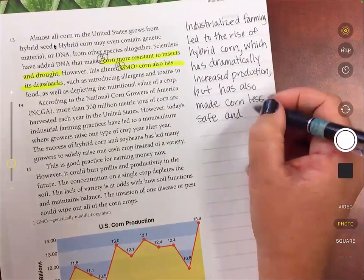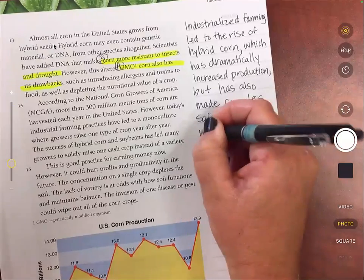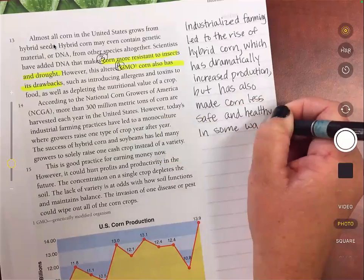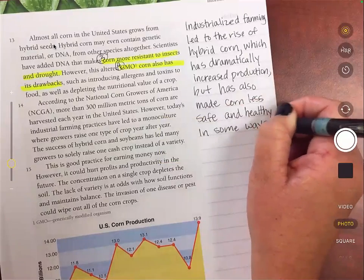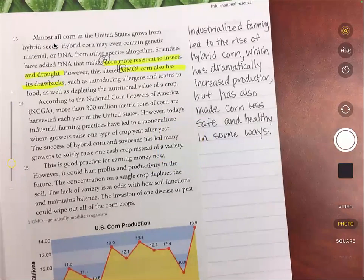Less safe and healthy. So it's not as safe and not as healthy in some ways. So there are benefits. We can grow more and it can withstand drought and it can withstand insects. But it's not necessarily as safe and healthy as other corn.